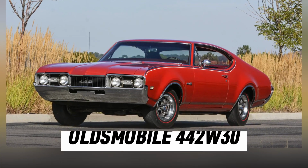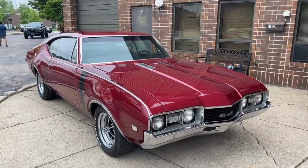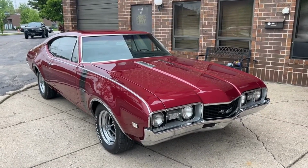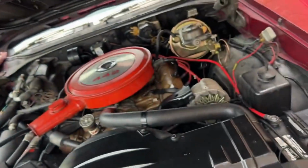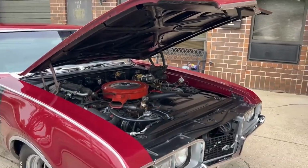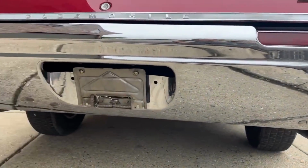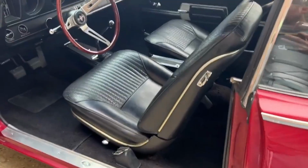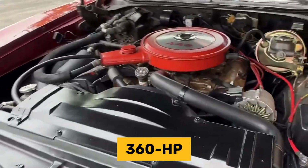Number 7. 1968 Oldsmobile 442 W30 presented a distinctive version of the 442 muscle car, featuring a robust 455 cubic inch V8 engine equipped with a 4-barrel carburetor, dual exhausts, and a Ram air induction system to enhance its performance. The W30 variant boasted an impressive power output of 360 horsepower.